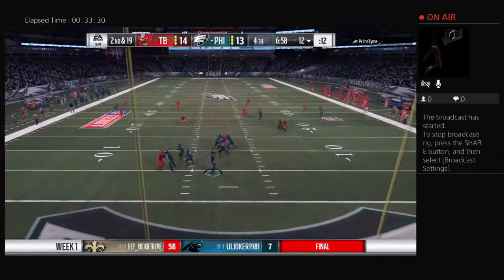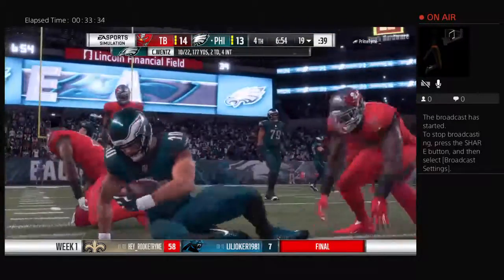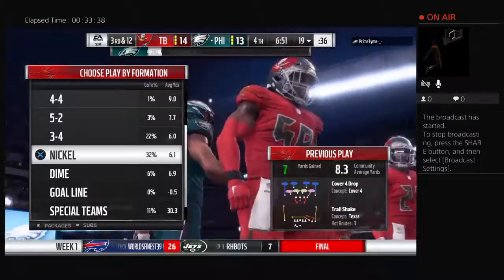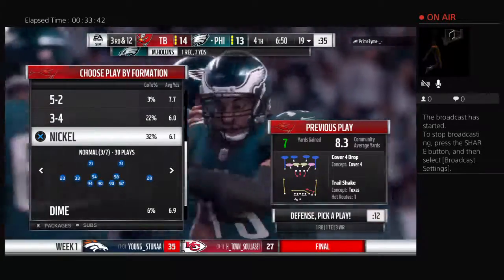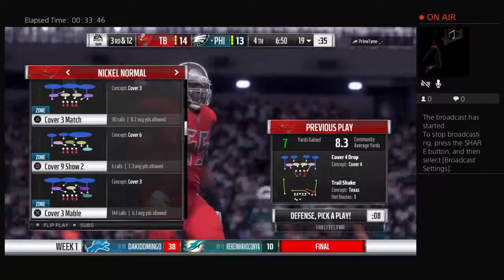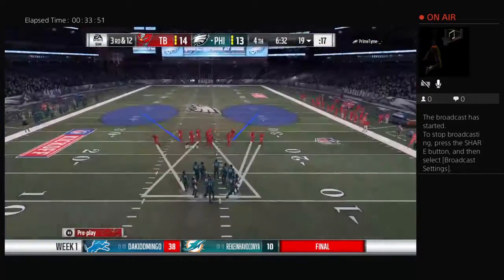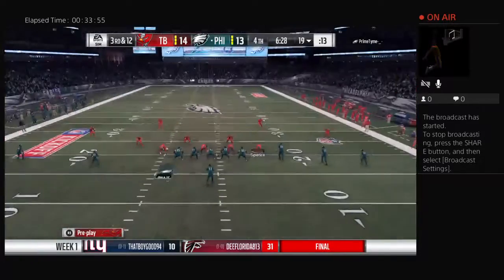Wentz to throw on 2nd down. Over the middle into traffic, and that's complete. And he'll be about a full yard shy of the 20 at the 19-yard line. The reception good for 7. It's 3rd down. The Eagles on 3rd down. Just 1 for 5 to this point. This is 3rd down and 12.